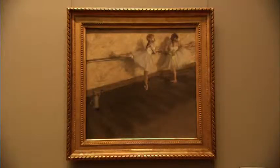Two Dancers Practicing at the Bar is an example of Degas' wit at play. The fact that he included a watering can at the bottom left, mimicking with its spout the angle of the dancer's feet, shows his cleverness in making a visual analogy.